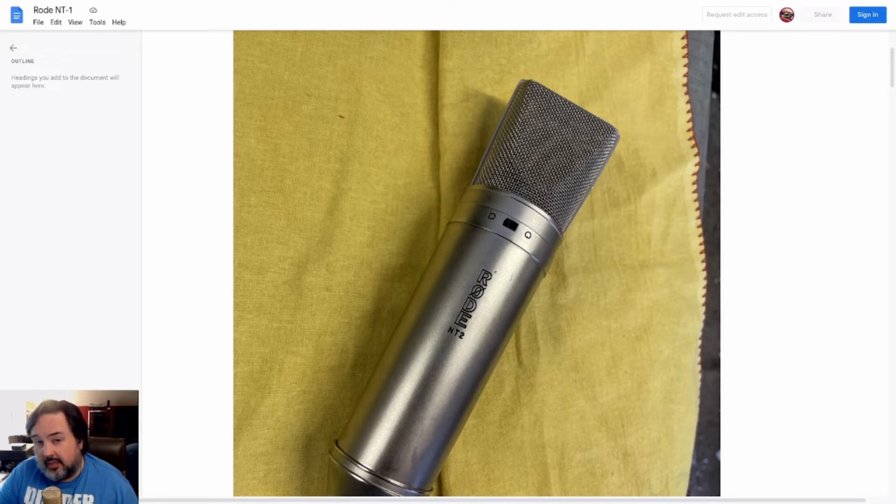Condenser technology has been around for a very long time. You know what I'm saying? Ever since the 30s and the 40s. Obviously, we got to be able to make it and make it cheaper. And AKG and Sennheiser and Neumann can't be the only game in town, right?